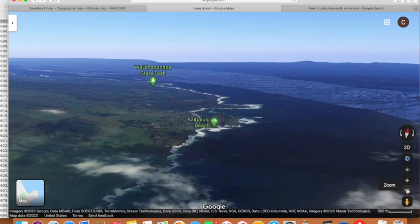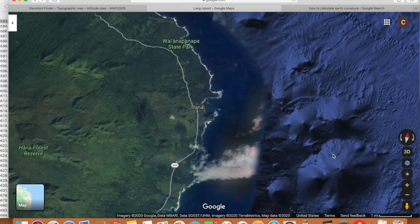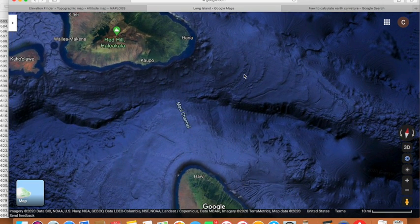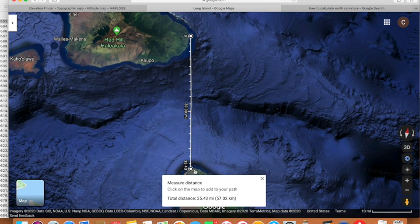Okay, so we're going to be observing that from the Big Island. Go back in 2D. And let's just take a measurement while we're here. Between Hana and Hawaii, right on the shoreline. So we got 35 miles right on the shoreline. Might even have to add another mile.